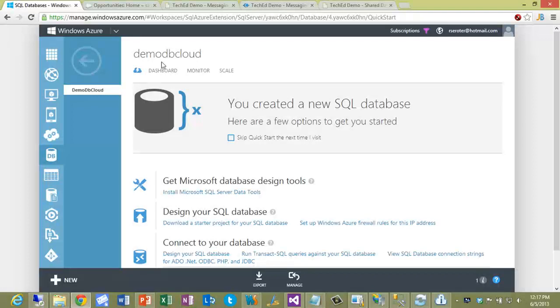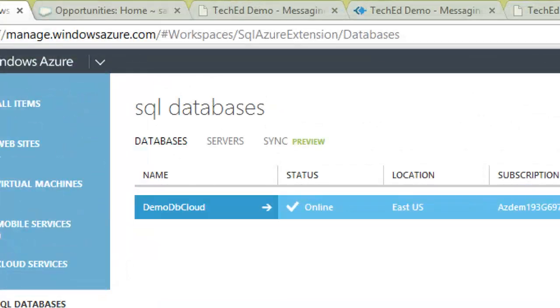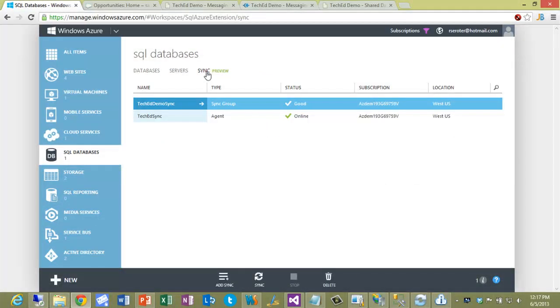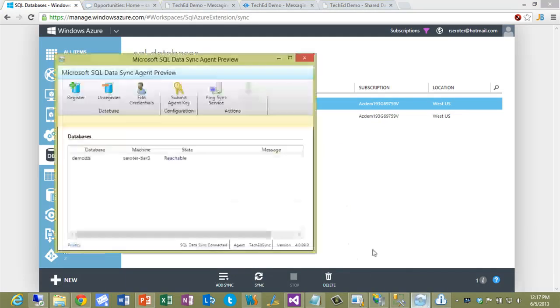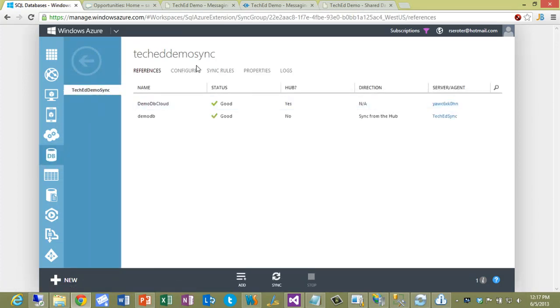So in this case, when you look at SQL Azure, there's a dreaded preview, because it seems like everything's either preview or beta nowadays. So we'll go ahead and click the sync preview. And what this does is you do two things. You run a little agent on your desktop, and what that does is it creates a connection to the cloud. In this case, I have a little agent that recognizes the machine on my server here. And I can create a sync group, and what this says is, here are the two databases. Here's one that's in the cloud. Here's the one I have on premises.